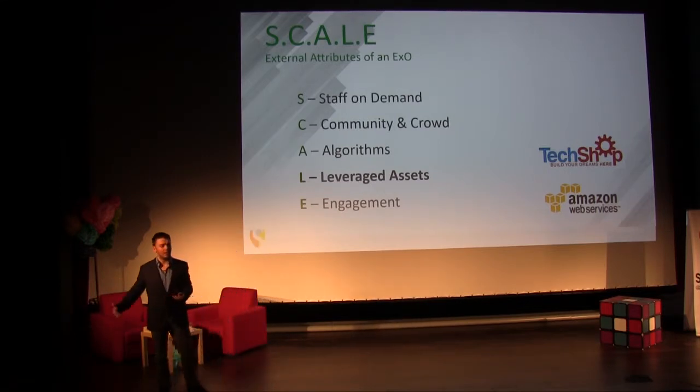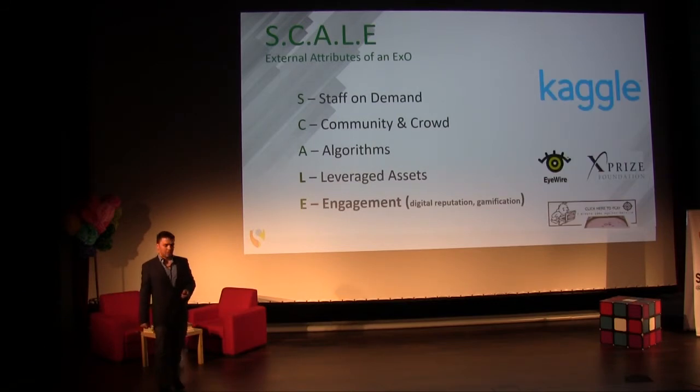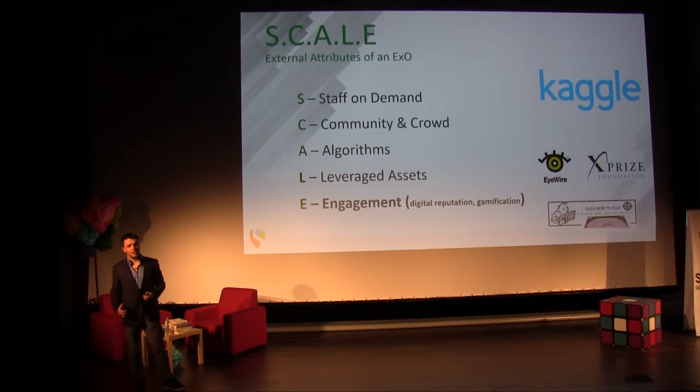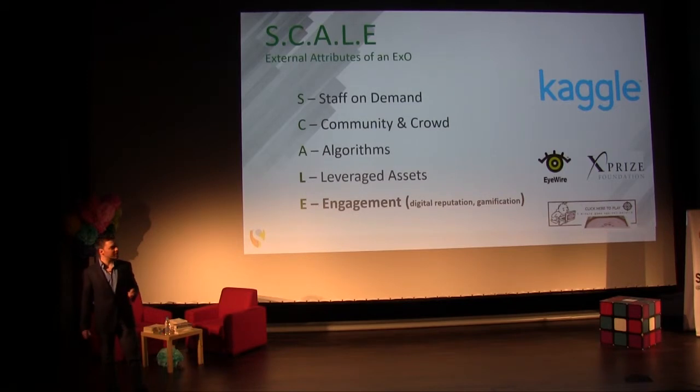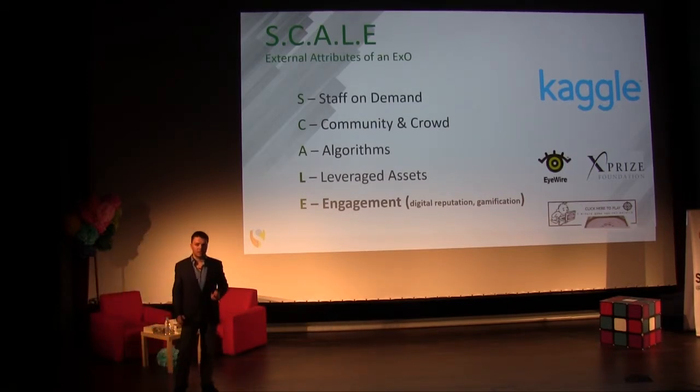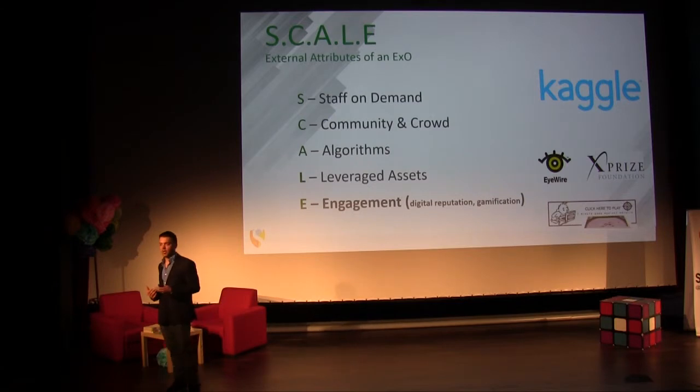A couple of years later. And then engagement. Digital reputation and gamification is absolutely key. You have to engage your users, you have to rank them in some way, you have to make them compete with each other. A great example here is Kaggle.